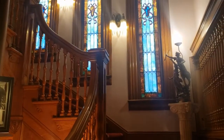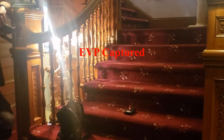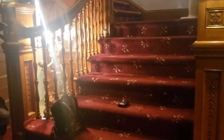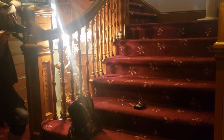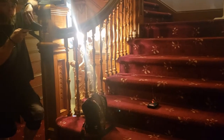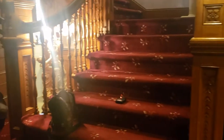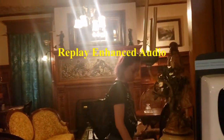As you were saying that, my audio came up with "where?" Where? Okay, it's on the stairs. Can you walk up those stairs for us? Okay, I'm getting some sort of anomaly on my screen, but every time I move, it moves with my screen, so I think it's just a lens flare. Okay, it's on the stairs. Can you walk up those stairs for us?